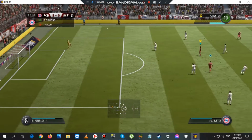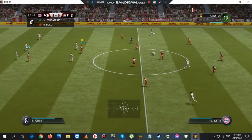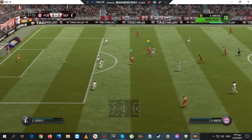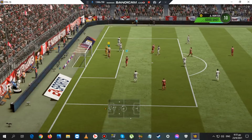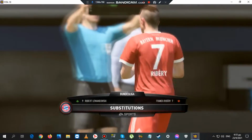And here we're going to have a substitution. And it seems as though it's for tactical reasons. It's Alex Hunter trying to switch on the attacking power in this situation. Alex Hunter! Superb save! Oh, what about those reflexes? Brilliant!